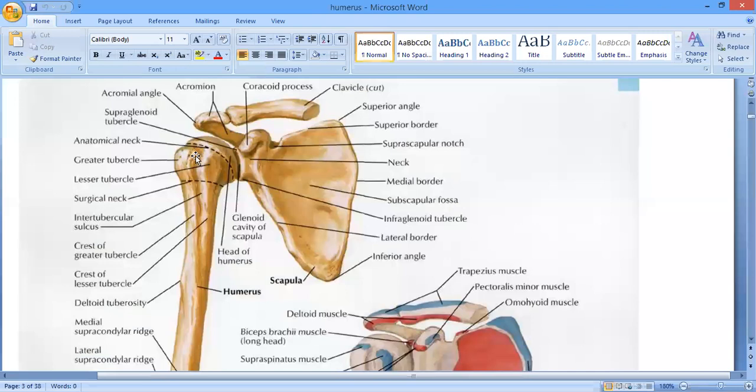Which is limited laterally by a groove or the sulcus, okay? A depression hai, jo ke is lesser tubercle ke laterally hai, right? And that is called the intertubercular sulcus or the bicipital groove, okay? It is called the intertubercular sulcus because yahan pe ek lesser tubercle hai aur iske lateral aspect pe ek greater tubercle hai. There are two tubercles in the upper part, right? Between these two tubercles is this sulcus, that's why that sulcus is called the intertubercular sulcus, right, or the intertubercular groove, and it's also named the bicipital groove.